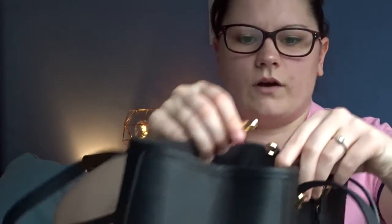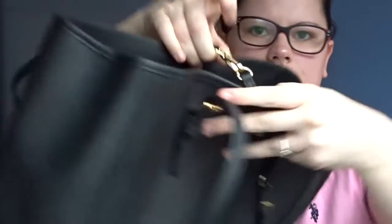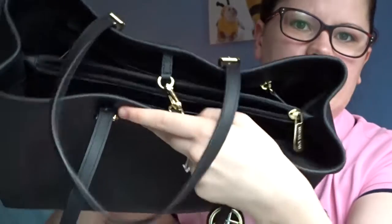Instead of the popper at the front on the other bag, this one has a little clasp there, so you can just do it like that. So I do like that, but I very rarely use it, because as you can see, I'm trying to get it open. When you're trying to reach for your stuff, it's a nightmare.